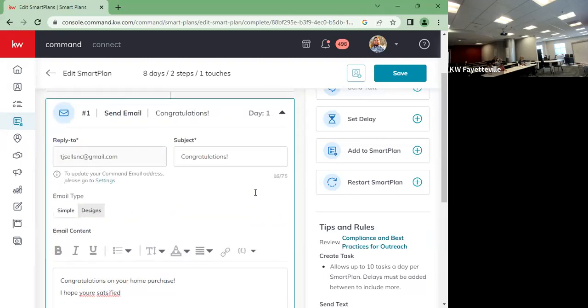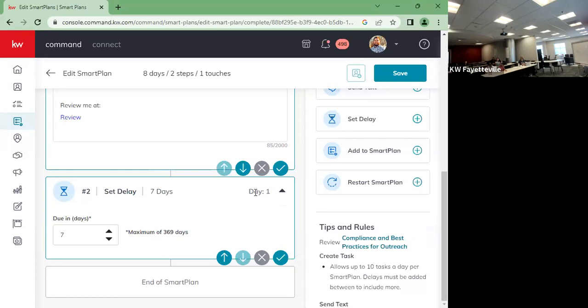Smart plans are as powerful as your imagination. Realistically, it can do just about anything that you really need it to, as long as you have a good imagination and you know how to get to where you want to go. So we'll delay it for 8 days.